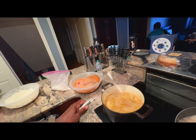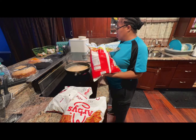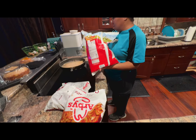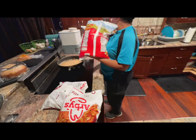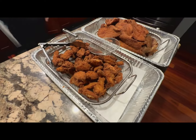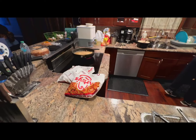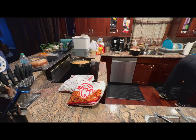See that? And then you've got the fries. You've got all kinds of pre-made fries. So yeah, I got the fries in the pot. Yeah, man, see that? Chicken fried on, fish fried on, just waiting on the fries. I'm going to have dinner. All right, check the inside.